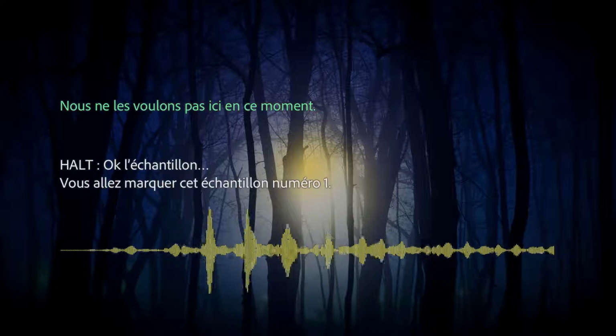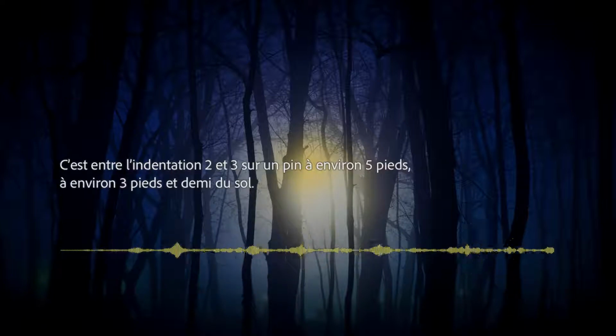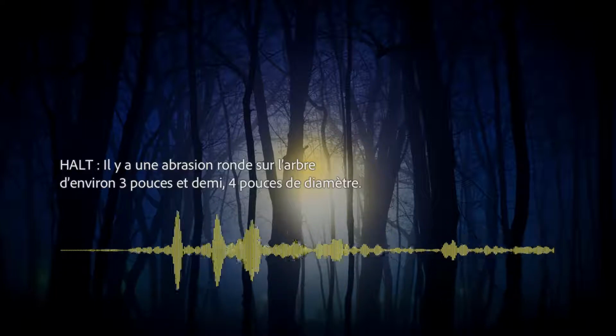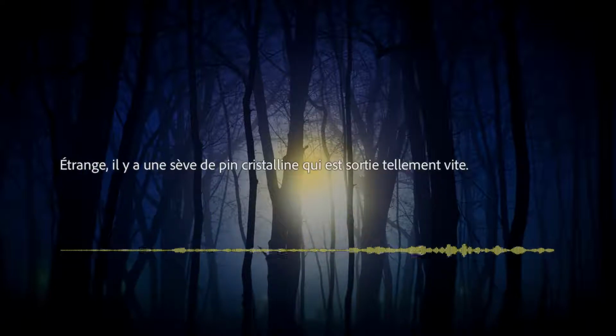Okay, the sample, you're going to mark this sample number 1. Yes. Have them cut it off and include some of that sap and all. It's between indentation 2 and 3 on a pine tree, about 5 feet away, about 3.5 feet off the ground. I've got some more, but there's a round abrasion on the tree about 3.5, 4 inches in diameter. It looks like it might be old, but strange, a crystalline pine sap has come out that fast.